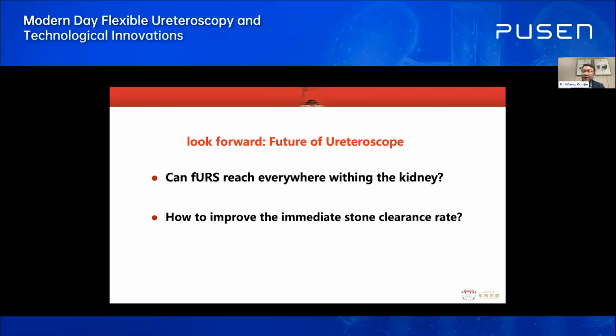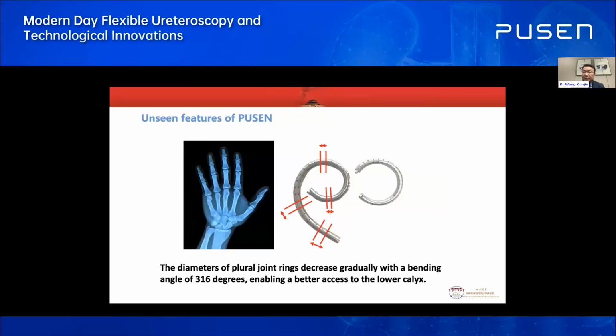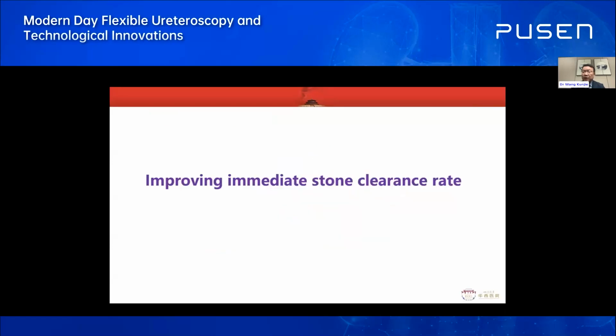Why we think about this is because now we have much better ureteroscopes, which can reach almost everywhere in the kidney, like the PUSEN flexible ureteroscope, with a longer bending section and a very clever design of the bending area, which can have 318-degree bending, which helps us easily go everywhere within the kidney. Because we can go everywhere, we need to think that we should clear every stone immediately, just like in PCNL.